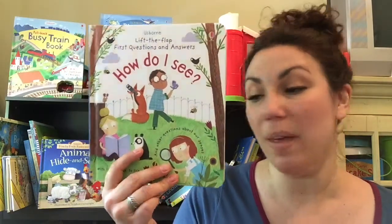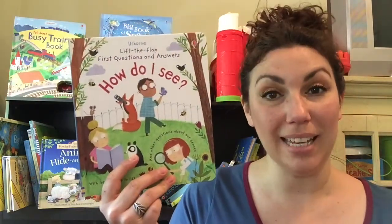We also have Why Does It Rain? About the weather. $14.99. Usborne does a fantastic job with teaching your children about their body. There's poop in all the books. The kids are going to like the books. There's poop in every one of them.